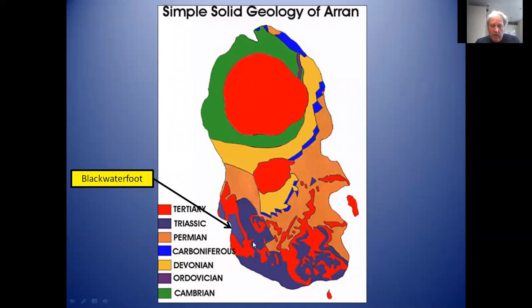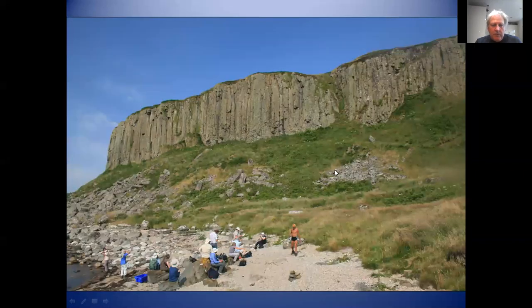And in the southern area, we've got all these red bits, and these are sills and dikes, so igneous intrusions. And this locality here at Blackwater Foot, that's actually in some of the Triassic rocks, but it's got a lot of these igneous sills around it. And the most famous one is probably the Drumadoon Sill, just north of the golf course. And there's lots of fallen blocks here, so nice and easy to examine what the structure of these things are without getting up to the dangerous face of the rock.